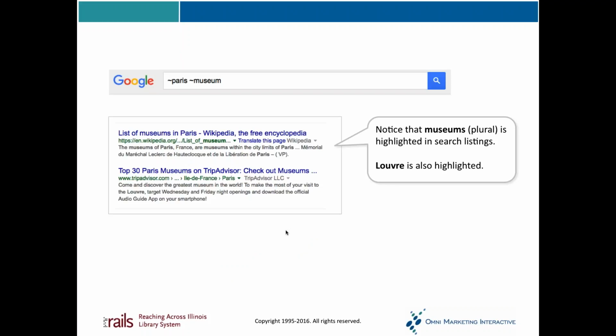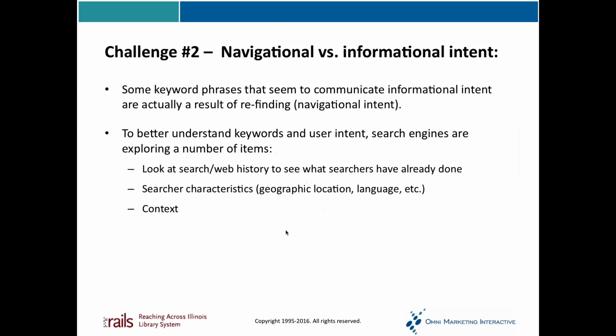So this is where I'm back to the tilde search. This is why I find the tilde search particularly useful, because when I was doing this keyword research for a museum site, I wanted to see what words were associated with museum. So for this particular website, what we ended up doing for the Musée d'Orsay is showing where it was located in reference to the Louvre, because we saw this in Google search results.